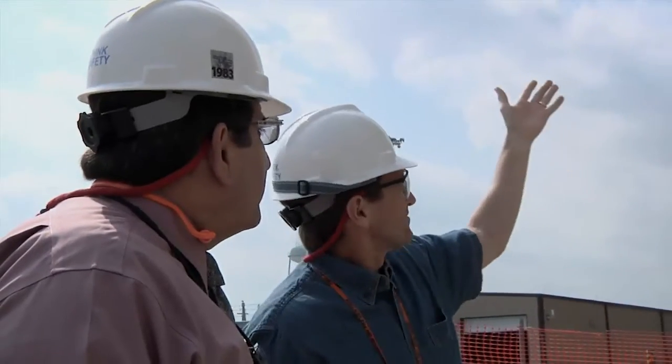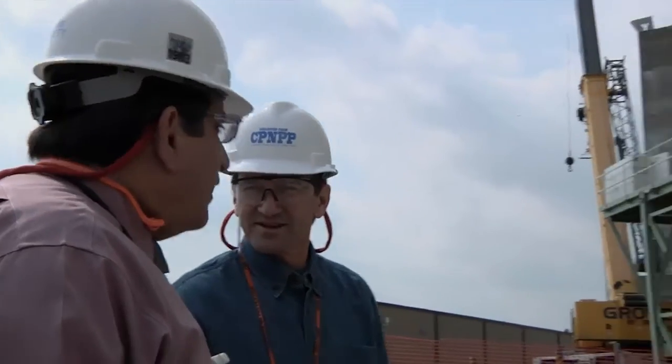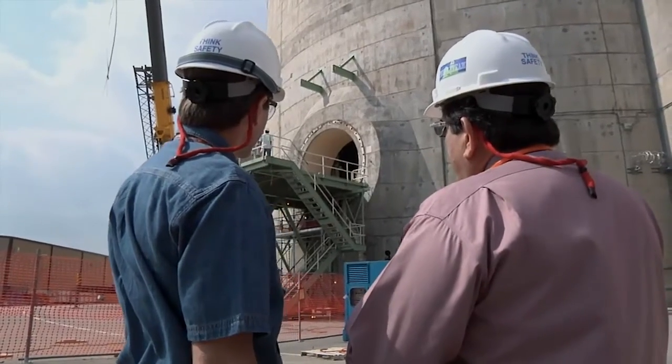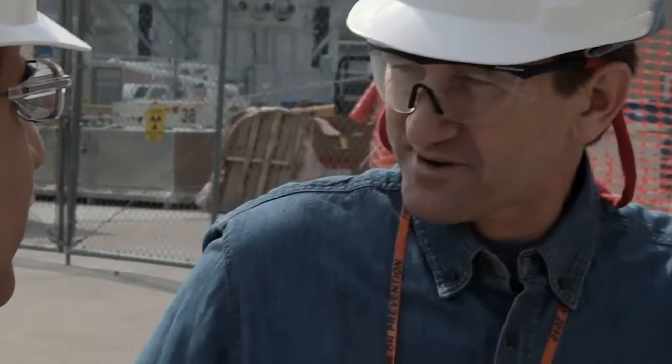What happens if something flies into a structure like that? There would be damage to the outside structure, of course. The equipment inside would be protected. We're in tornado country. These structures are designed for the worst case tornadoes. We're talking about 300 mile an hour hitting directly at this equipment. Structure would be protected.